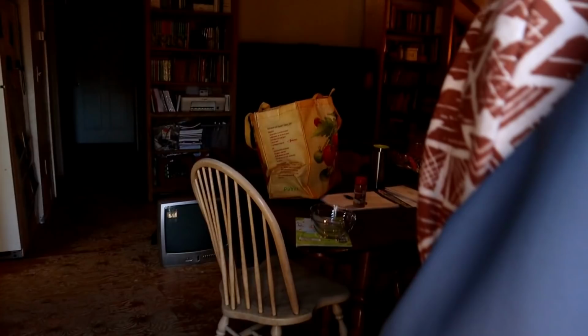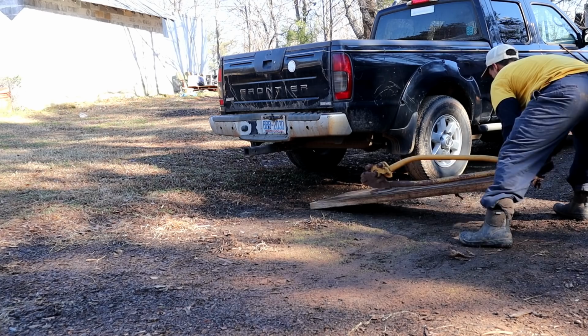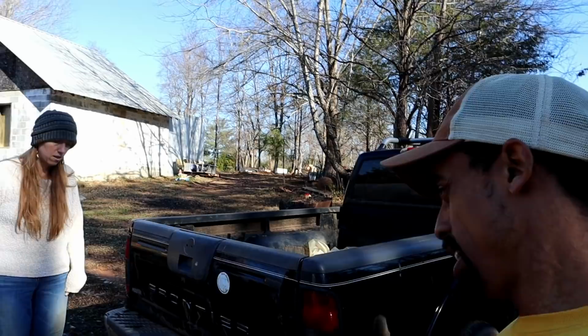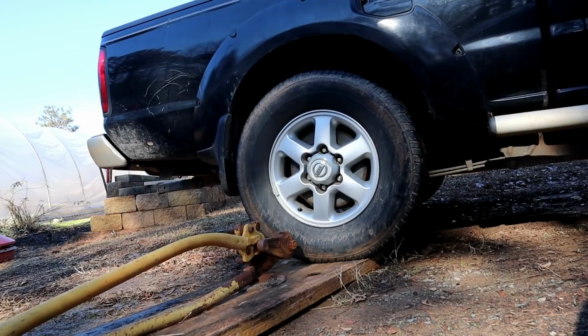Hey, could you do me a favor? What do you need? Can you back the truck onto this piece of wood for me? Okay. Sure. All right, so if you could just back onto it just a little bit, right onto the wood, I think that should be enough weight for me as I'm trying to cut the rebar, for it not to be flipping right back up on me. Well, let's hope so. Yeah, that's what it was doing before. All right, watch out.